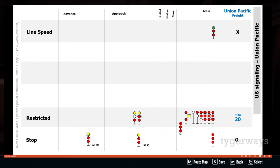And now the fun begins. You see all the area in between line speed and restricted in the signaling system that we had a look at before. In speed signaling systems, we had the limited, medium and slow speeds that were signaled by moving the green lamp downwards on the signal heads. And this is not really done in a route signaling system like we have here.